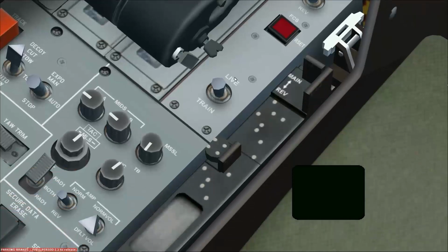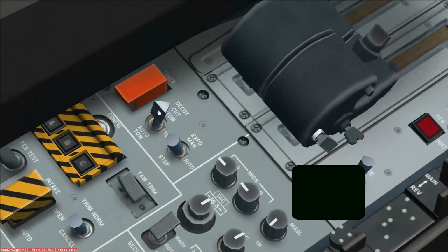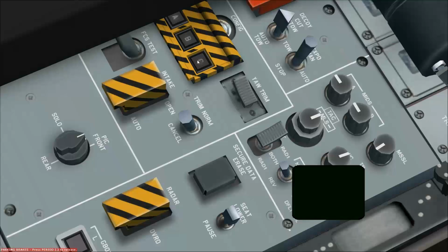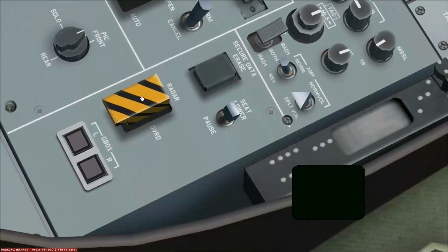What's this? Train or live? Live. I don't know what that does. Decoy cut toe. That's on. This is expand man. We'll do that. What's this? It's a thingy. Alright. Yaw trim. Okay, that's that. Can I press these? But no. FCS test. There we go. What's this? I don't know. Trim norm. Yes, I want normal trim.